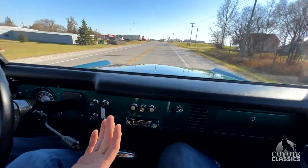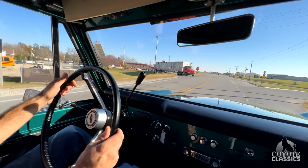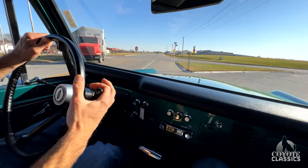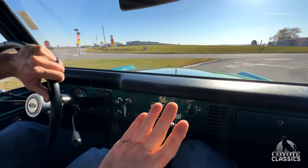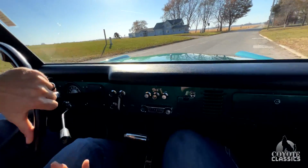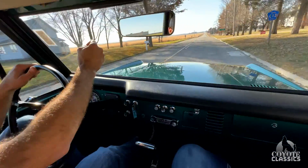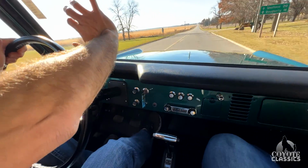Just overall, very nicely done Bronco. Very nice. Let's check our synchros real quick, Dalton. So second gear synchro is great. No noise going in there at all. Same thing with first. Still rolling. First, we're going to accelerate again. I'm going to go through the gears a little different this time. Little second gear. Sure.